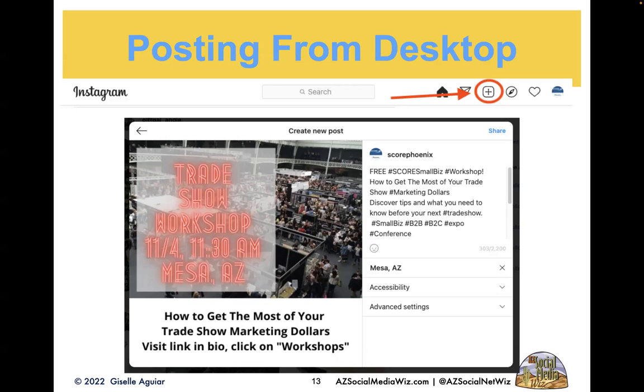Even with a third-party tool, you still can't do stories or reels on the desktop. And you also can't do the slideshow where you upload up to 10 pictures in a post. You can only do one picture at a time. For those, you have to be on a mobile device.